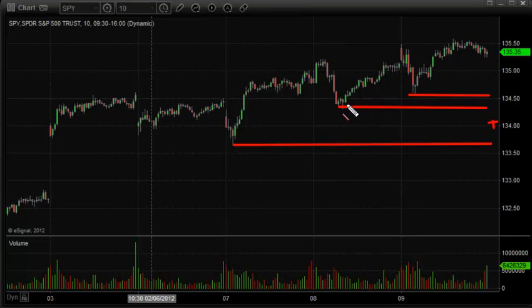So we've broken these previous trading session lows, and the volume has really picked up in pre-market trading, and you can see it. I'll show you on the futures chart. All the stops got run, came down to the 34, and I wouldn't be surprised if we come back up to the 35 or 35.50 area in the next couple trading sessions.